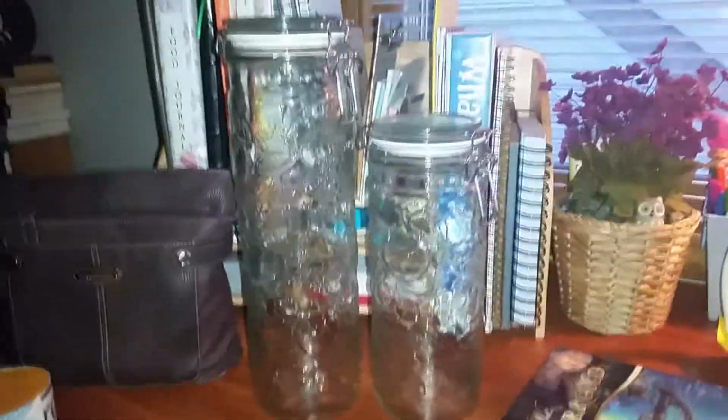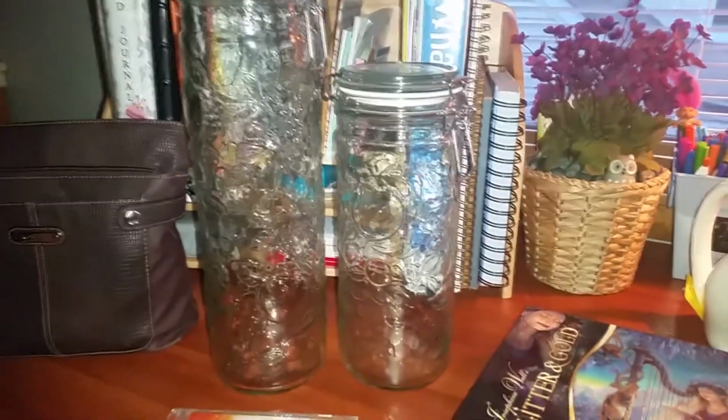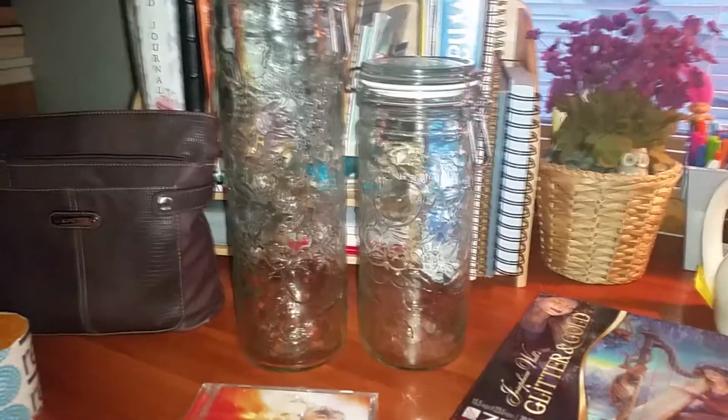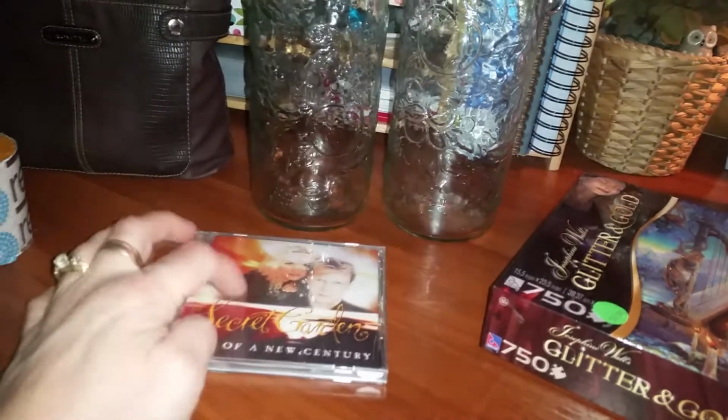These 2 cool canisters are pretty big. They were $1 each at a garage sale. By the time I talked the lady down, they ended up being free. So free is my favorite price. The thrift store was $1, and then half price, 50 cents, was Secret Garden. They're pretty good. They're like relaxation music.